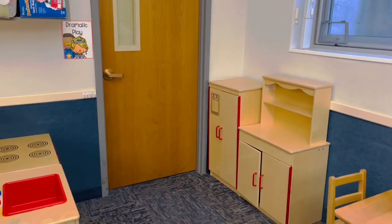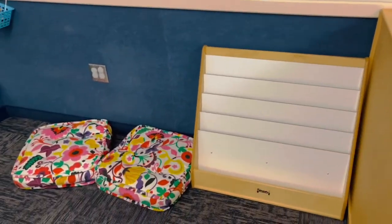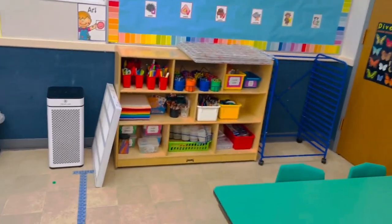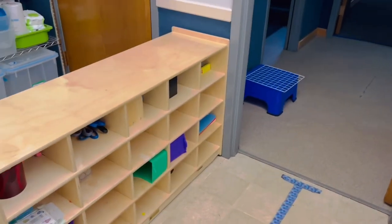The kids know for sure this is dramatic play. They know for sure this is the block area. They know for sure this is where they can sit and read, play with magnets. Whole group area, of course, is the rug. Sensory area, art center, writing center, and their cubbies. So there you go.